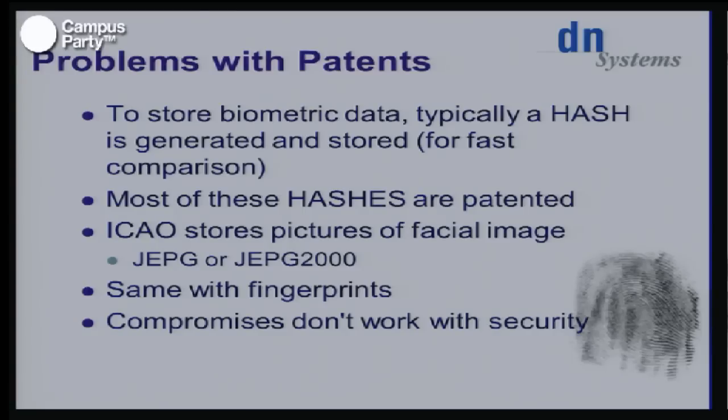The first problem they faced: oh damn, we want to use biometrics. And usually if you use biometrics, you're using a hash. If a fingerprint of you is taken and put into a police database, they are not taking the photo of the fingerprint, they are generating what's called a hash. There are different hash algorithms, and with this algorithm they are just looking for specific marks of the fingerprint and comparing them to different parts of your fingerprint. So a hash is stored.